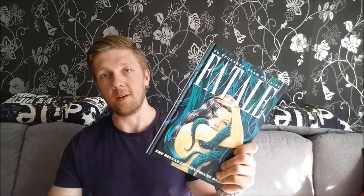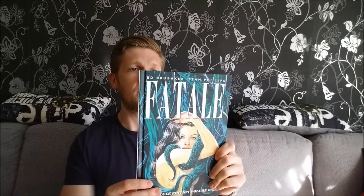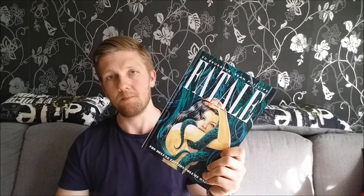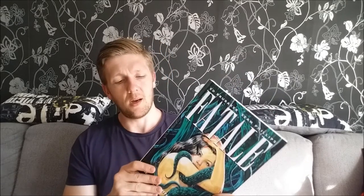Next up, another Image Deluxe Edition hardcover. This one is written by Ed Brubaker and drawn by Sean Phillips. It's called Fatale. I think it's crime noir with elements of supernatural stuff. So it's basically a thriller horror comic, I think.